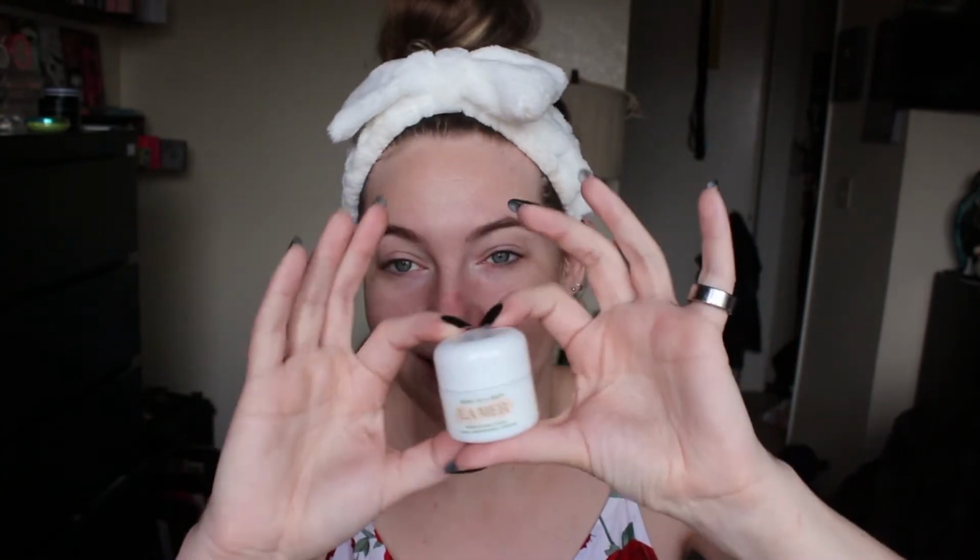This little jar right here is $100. I will say, though, depending on how much you use, it can last 3 to 6 months because a tiny bit goes a really long way. I'm going to show you how much I use. And I like to use the Original Moisturizer, which is actually a very thick cream.